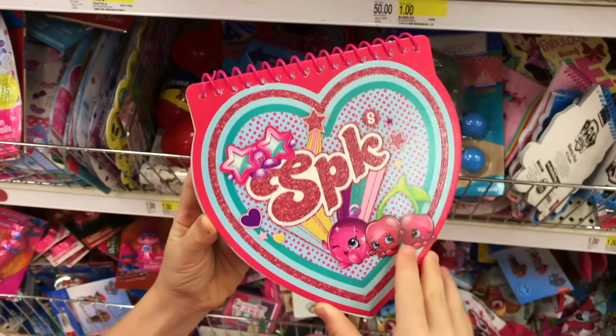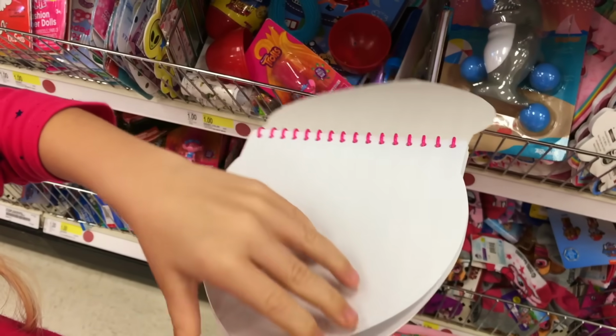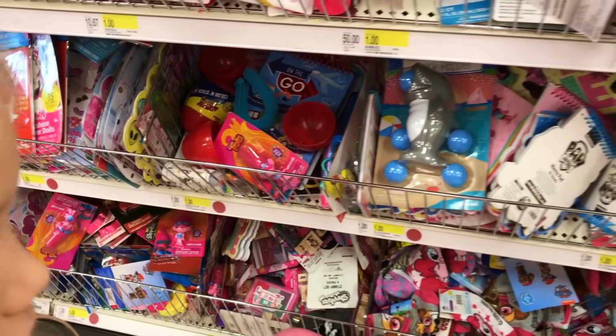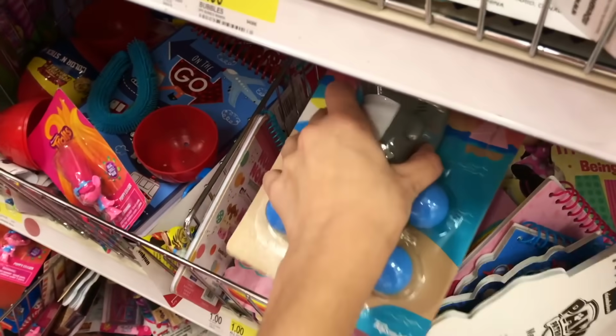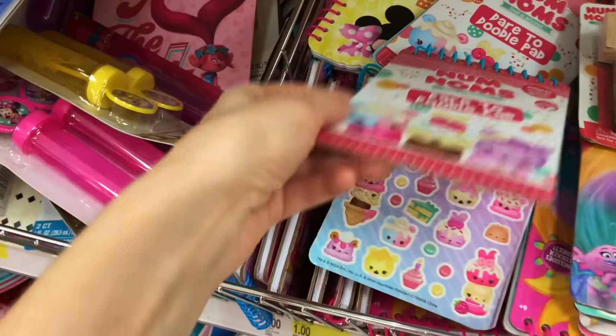This is a little notepad, and look, it has things like this, and you can just write on it. It's plain to write on. Very nice. Like it, Emma? Well, look at this one. It's a shark. Caden would love that. Yeah. Shark popper. They have all kinds of nom-nom things.